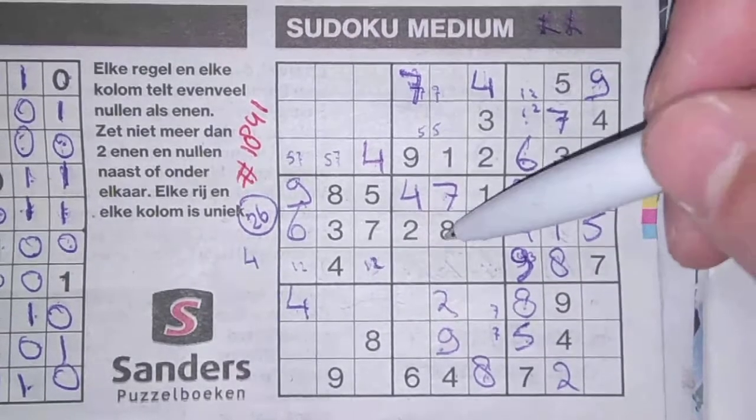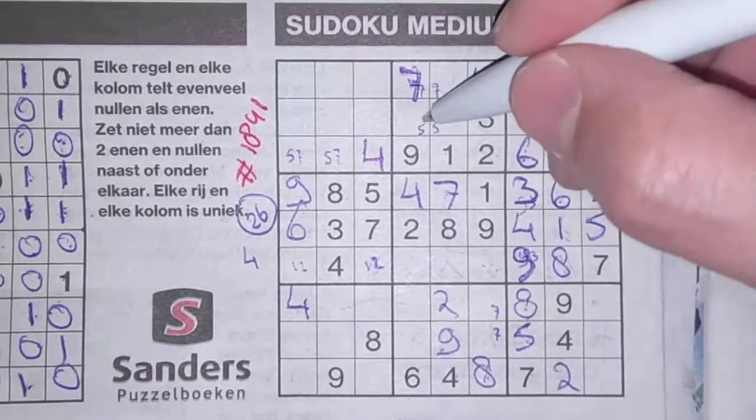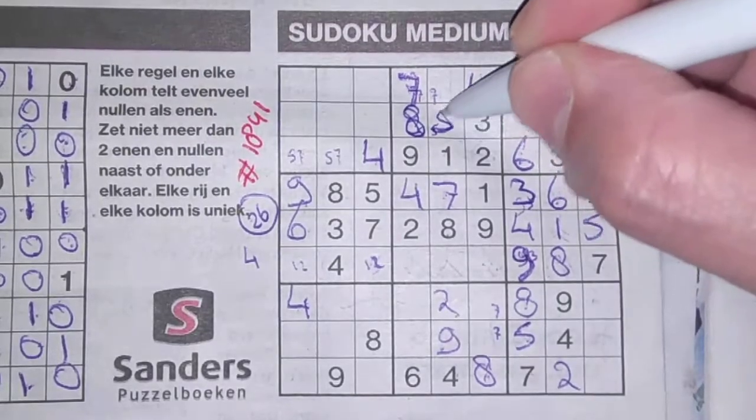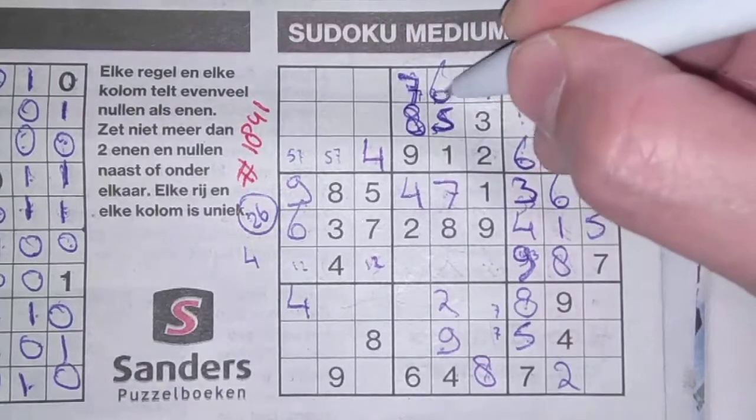8 in this column, 8 in the middle column, so the column next. The only place for the 8 should be there. And I've eliminated the 5, so the 5 goes here. 1 box left in this big square for the number 6.